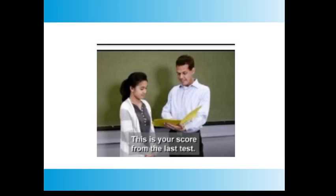If you're producing video content, think about using what's called closed captioning. So in this example of closed captioning, you've got two people speaking and one is saying to the other, "This is your score from the last test." So if you can hear, then it's fine. You just play the video. But if you find it difficult to hear, or maybe are completely deaf, then you can see two people talking. You have no idea what they're saying, but closed captioning lets you read what they're saying, like it's on the screen.